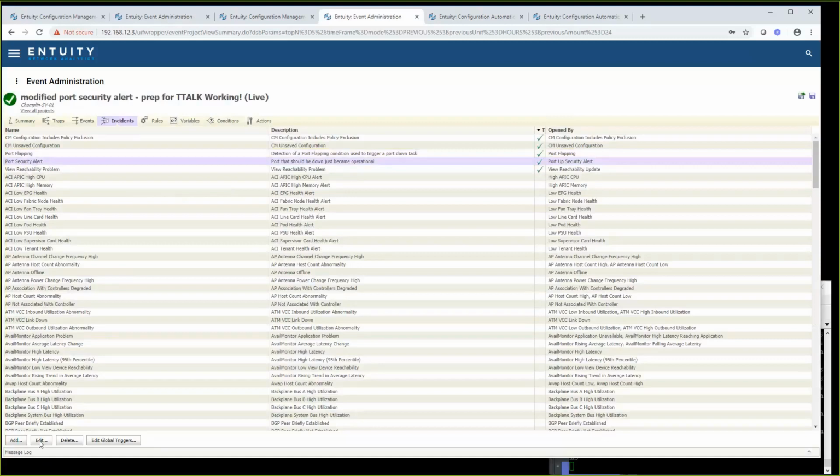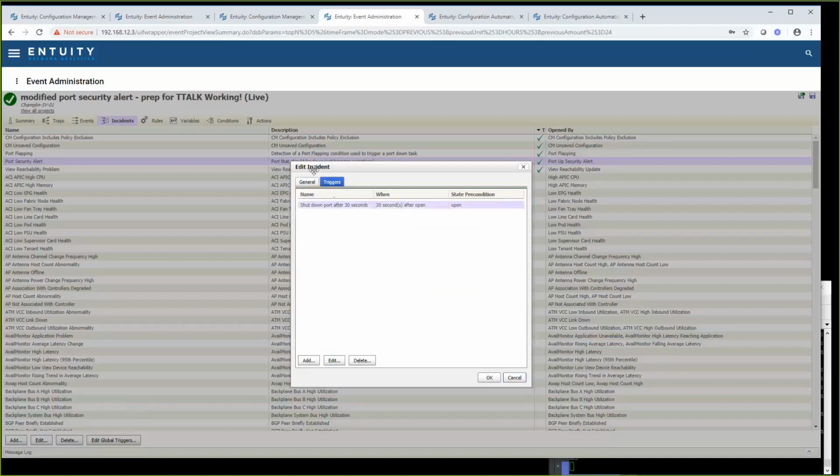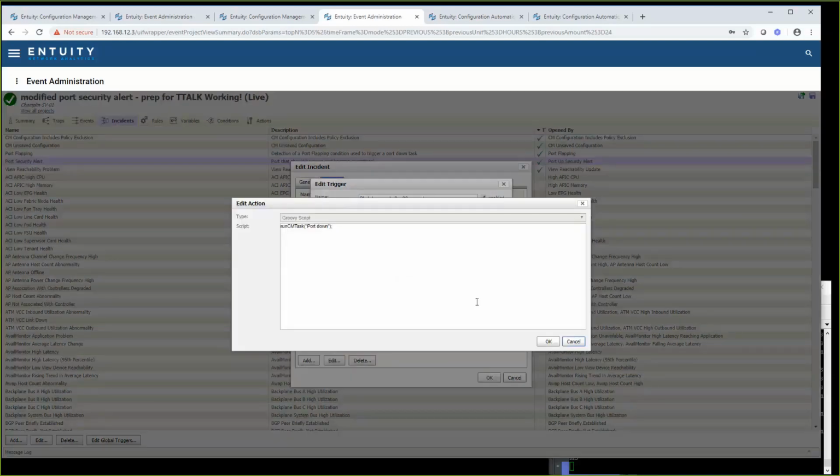I'm going to edit that, and you can see that I've added a trigger to this specific incident. In the trigger definition, I'm putting a 30-second delay on it. So I'm waiting for 30 seconds, and I'm going to run this Groovy script. Now this is important. I'm going to make this just a little bit bigger in the screen so it's easier to see.